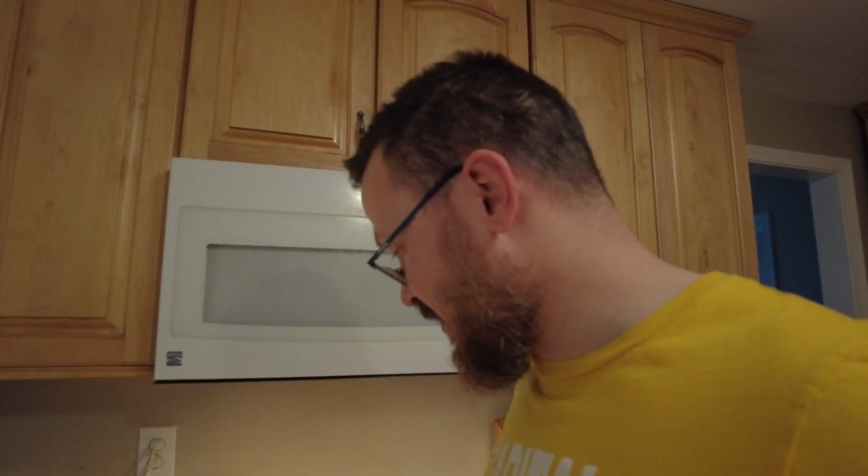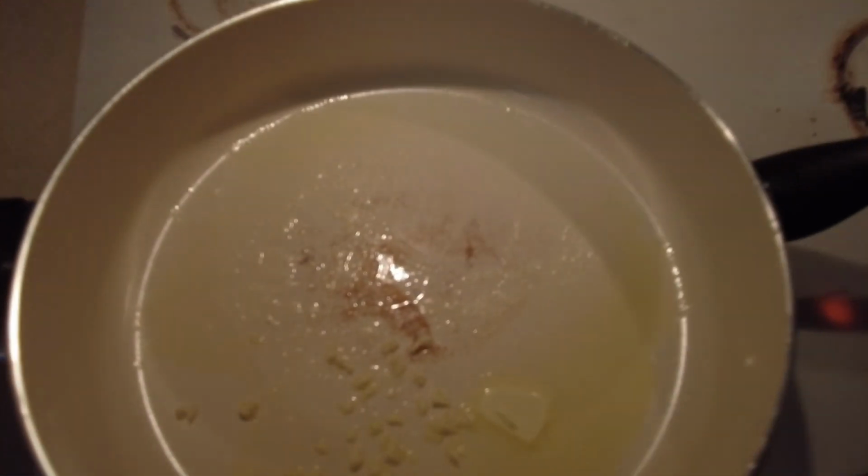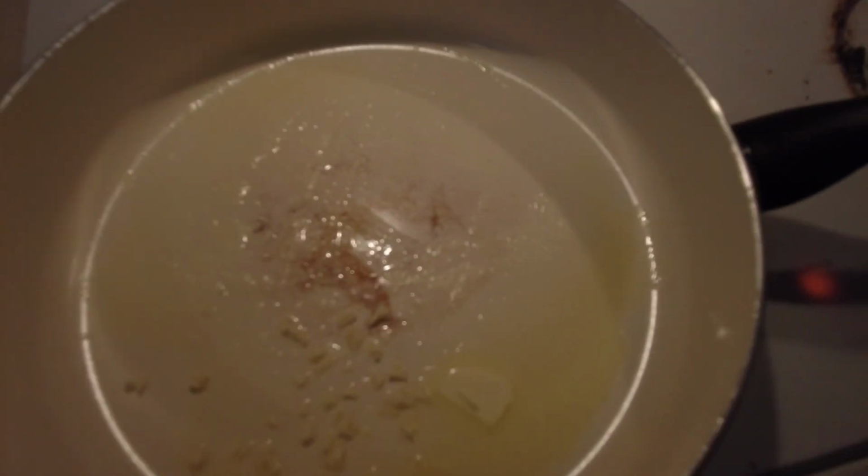Well, at any rate, the butter is melting in the pan. I'm not sure how much, maybe about 2 teaspoons, we'll say. You'll see a stain in the middle of the pan. That is historic. That's not from this butter, if that makes sense. It's not burnt. All right, now I'm going to add a couple cloves of freshly chopped garlic.